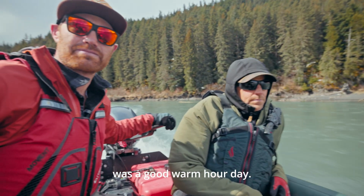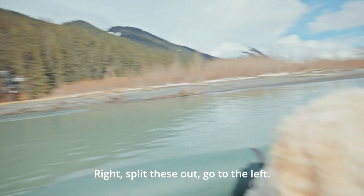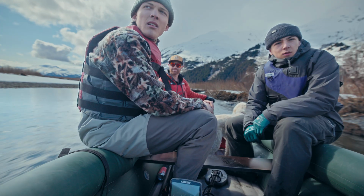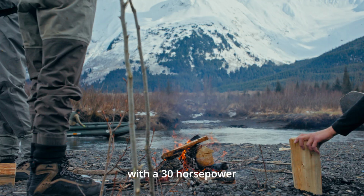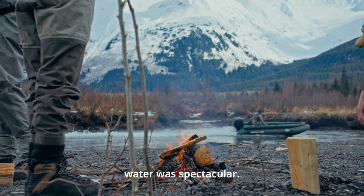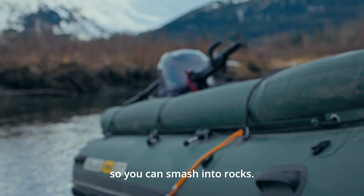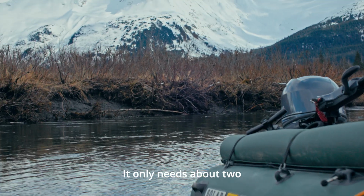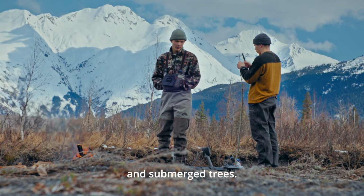That was cool. That was like a 12-hour day. Right, split these out, go left. This is a solar 430 boat with a 30 horsepower Yamaha outboard jet motor. Its performance on the water was spectacular. It feels indestructible. It has reinforced bottom so you can smash into rocks. It only needs about 2 inches of water to operate, and we could run the boat over shallow rocks and submerged trees.